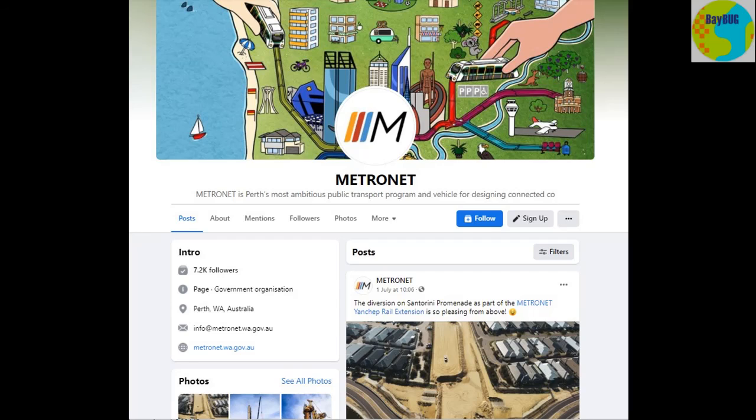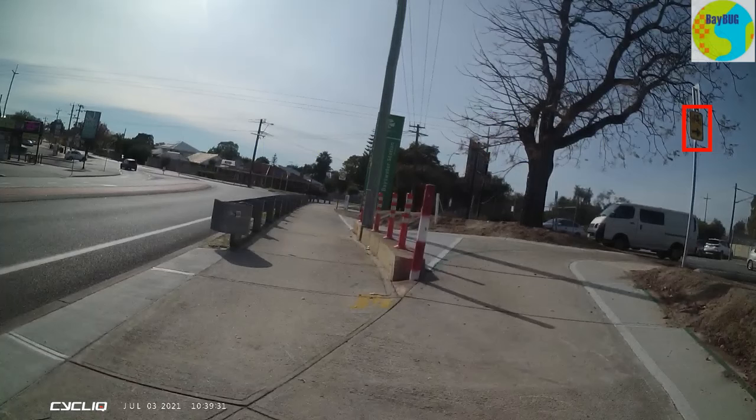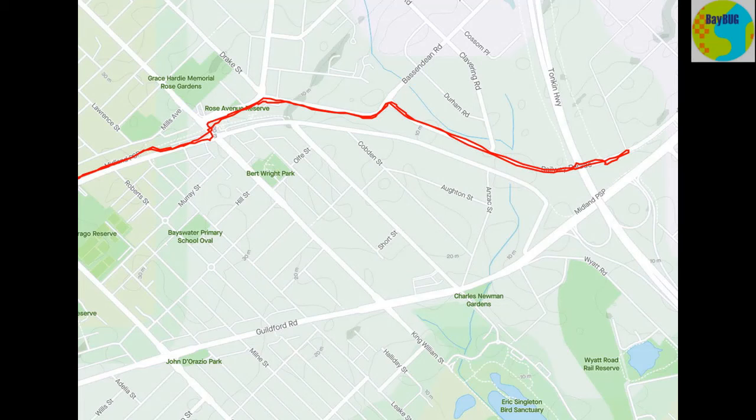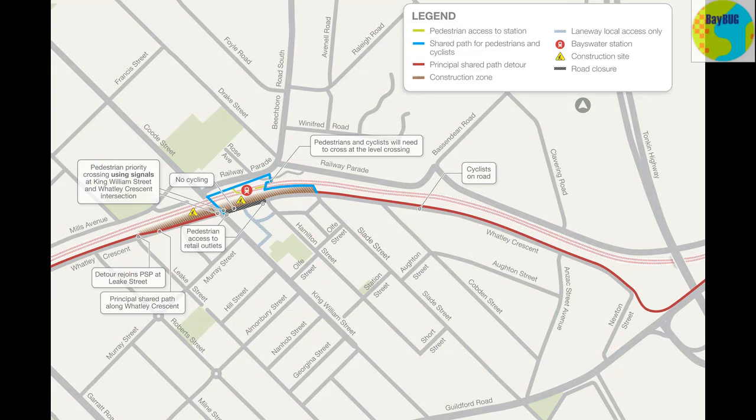I've got some feedback for the Metronet team about the detour they set up for cyclists at the Bayswater station project site. There's two problems essentially. One is the signage is inadequate and poorly placed, and the second is if there's any maps, I couldn't find them. Thanks to the inadequate signage and the lack of maps, I completely missed the detour. Instead of going into the car park and then crossing over at the level crossing, I continued along Railway Parade for some distance before giving up, turning around and coming back.